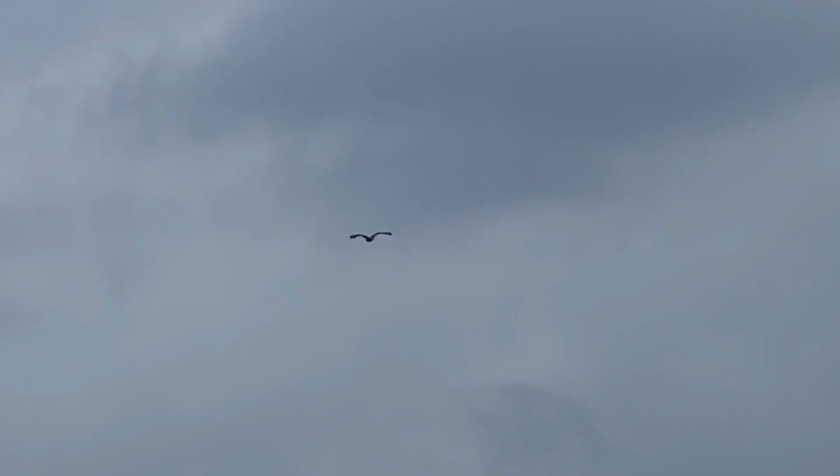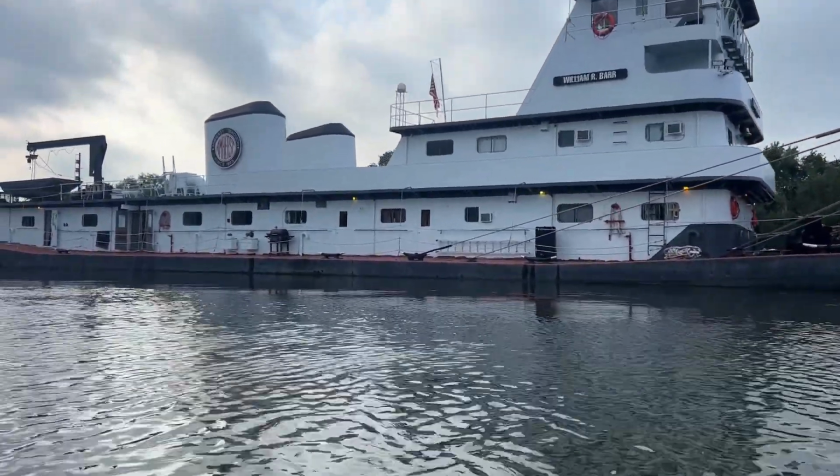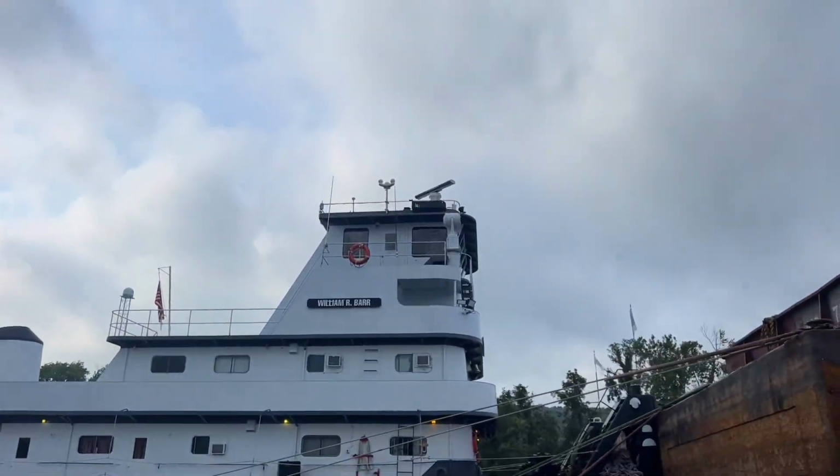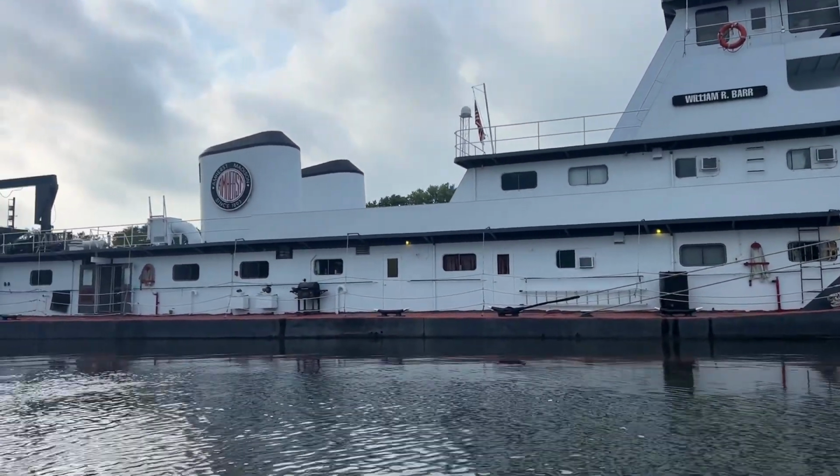There goes one of my eagles again. An osprey just flew behind me and started to dip down to get a fish, and then jumped this old boy here. I think this old boy's stuck here. We're trying to get around him.